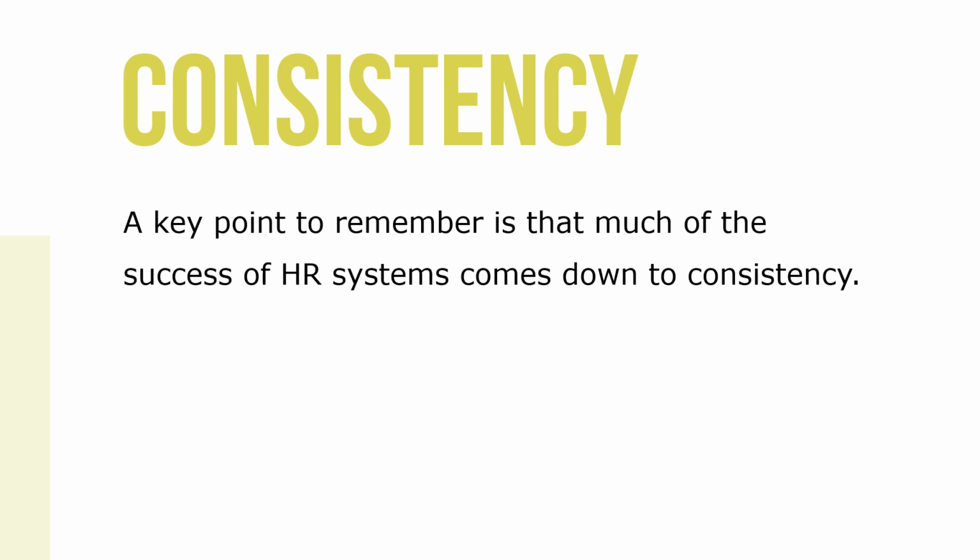A key point to remember is that much of the success of HR systems comes down to consistency. The presence of powerful connections or deadly combinations rests directly on the degree of alignment among your HR practices. In other words, you need to be sure that all the practices used to manage your employees reinforce rather than counteract one another. If employees are assigned to teams, for example, your performance management and incentive systems should involve a team component.